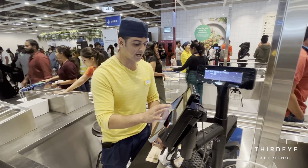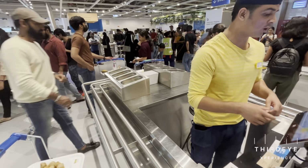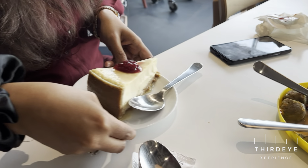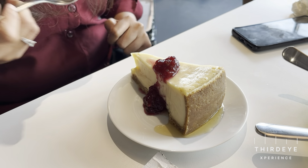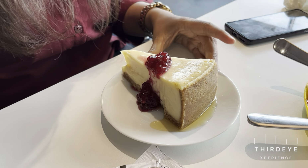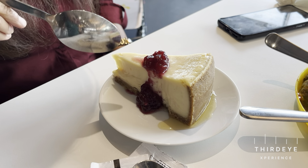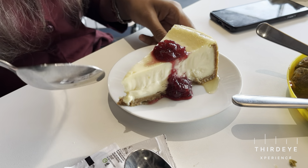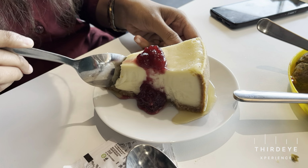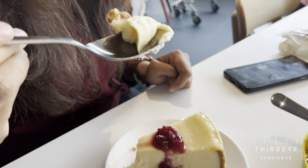So here we're done with the billing and we're taking our food to the table, and let's show what we bought. Okay, here is the cheesecake that we tried. Let's give it a shot. Well, she kept adoring it for some time, and now finally she's gonna take the first bite. Let's wait to see her reaction. Okay, go ahead.